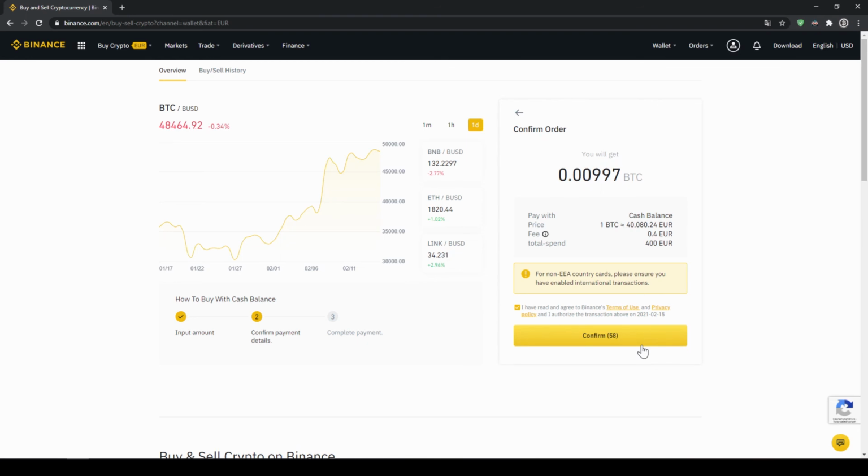Then I'll get to this confirmation page where I can see exactly how much Bitcoin I'm getting, at what price I'm buying, how much fees I'll have to pay, and how much I'm investing in total. Then I'll have to click on confirm and the purchase is done.